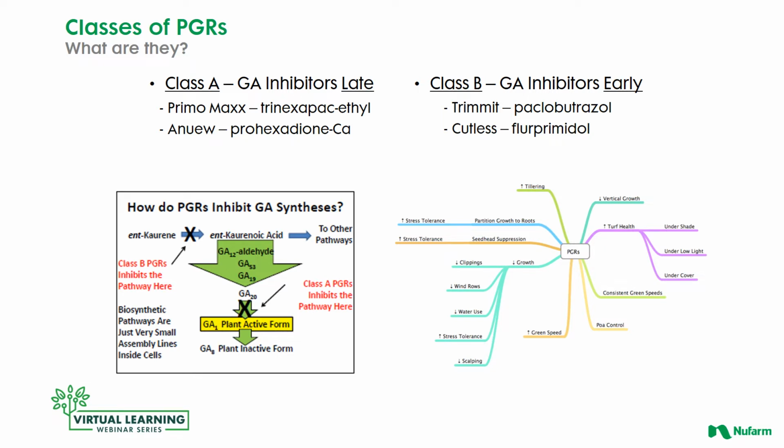The four different plant growth regulators that I have listed here certainly are not all of the PGRs that are available to you. In fact, there's many mixes also that you can buy, but we're going to talk about these four in particular. Trimit and Cutlass, or paclobutrazol and flurprimidol, are obviously Class B PGRs, and they inhibit GA, or gibberellic acid, early in the biosynthesis pathway. And you can see on the lower left, I have a picture of that biosynthesis pathway. And you can see that it's these Class B PGRs inhibiting that synthesis right here.